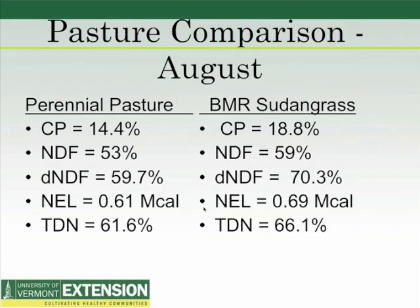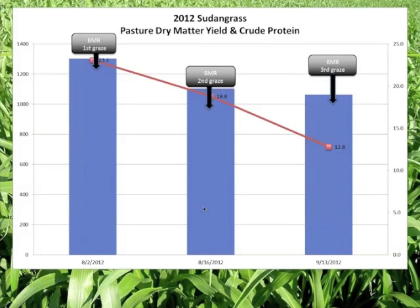And this is just a comparison of what we saw last summer comparing our perennial cool season pasture to BMR Sudan grass pasture in August. And you can see that the BMR Sudan grass had much higher quality than our perennial pasture during a really dry August here in Vermont. And you can see right away the protein levels are higher in the Sudan grass, the digestible fiber is much higher, the NEL and the TDN as well. So for our farmers that are using summer annuals for grazing, they're seeing quite a benefit, not only in just having more pasture out there for the animals to graze, but the quality of the pasture is much higher as well.